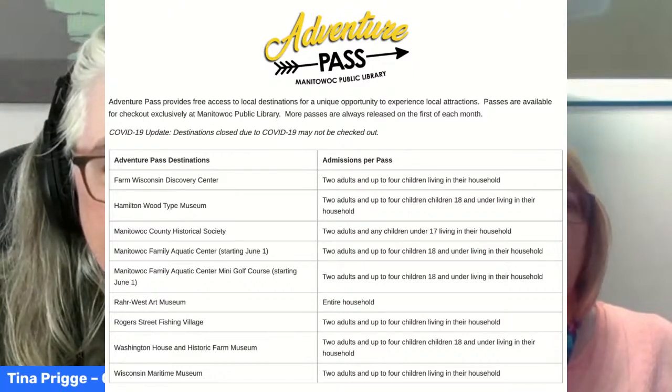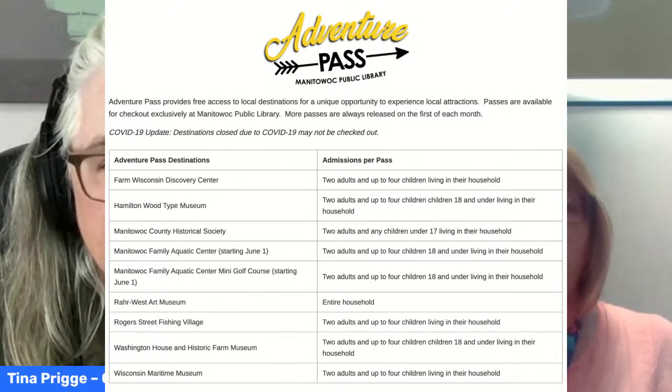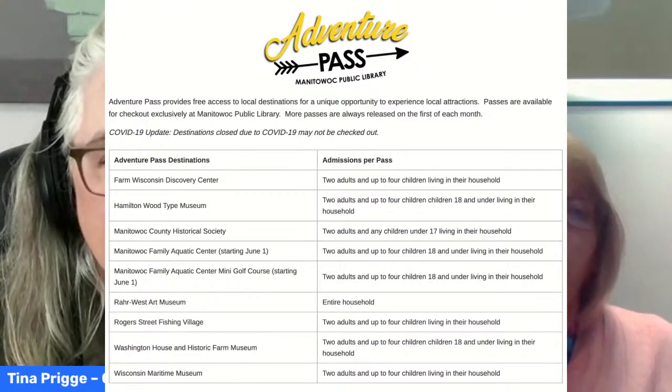So it's up to 2 adults and 2 kids. One pass will get 2 adults and 2 kids into one of these attractions for free. We make these passes available the first of every month, and it's a first come, first serve basis. So when they're gone for the month, they're gone. But then the first of the month, we get a new set of passes again.